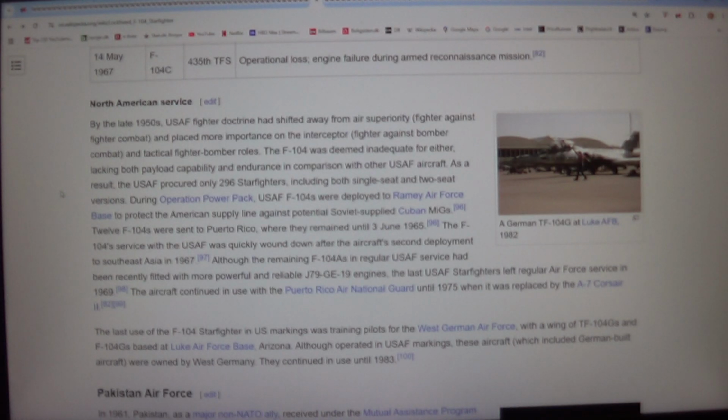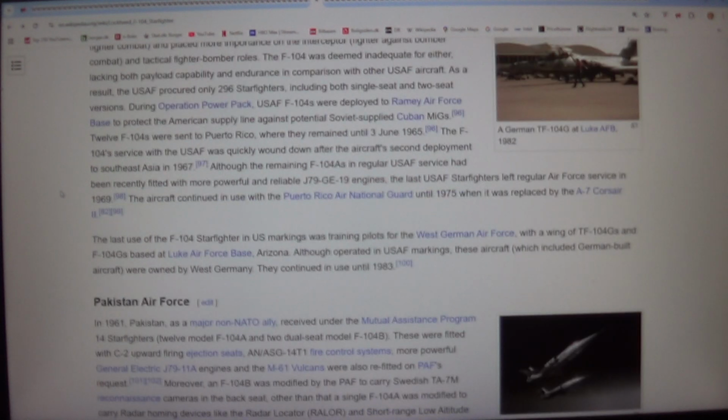During Operation Power Pack, USAF F-104s were deployed to Ramey Air Force Base to protect the American supply line against potential Soviet-supplied Cuban MiGs. 12 F-104s were sent to Puerto Rico, where they remained until the 3rd of June, 1965. The F-104's service with the USAF was quickly wound down after the aircraft's second deployment to Southeast Asia in 1967. Although the remaining F-104s in regular USAF service had been recently fitted with more powerful and reliable J79-GE-19 engines, the last USAF Starfighters left regular Air Force service in 1969.